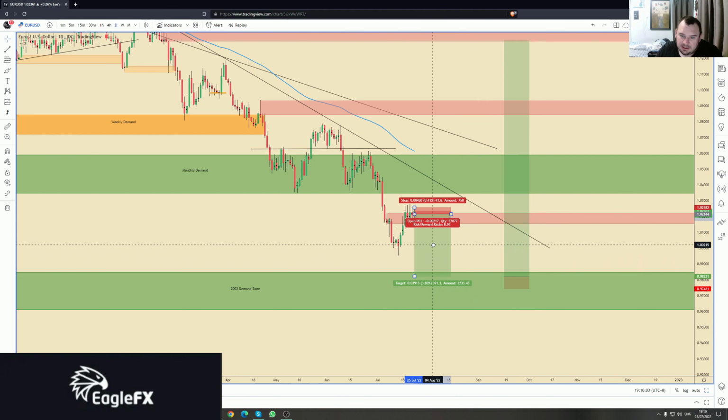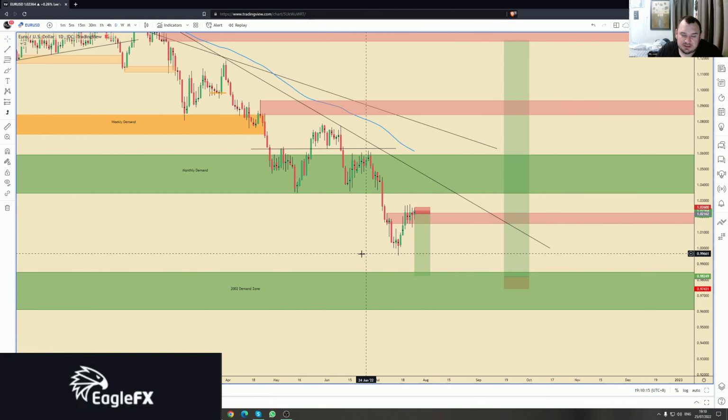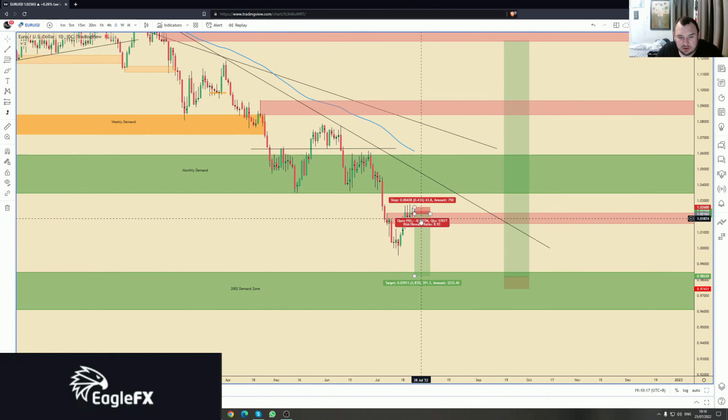Could you get a sell on here? Possibly. There's big news coming out on Wednesday for the US dollar. Again, the same as GBPUSD. So yeah, don't take a trade on that just now. Let's wait and see what happens with the news on Wednesday.